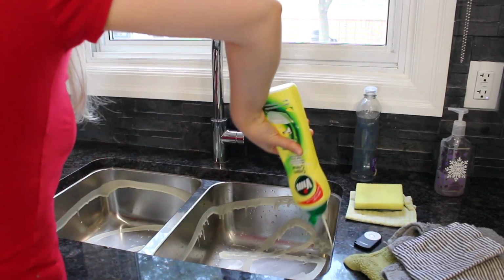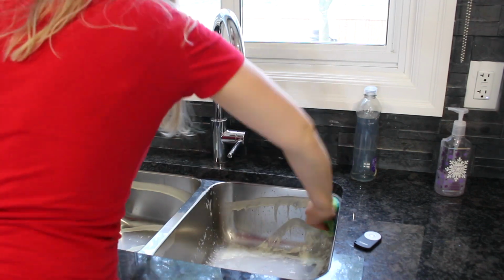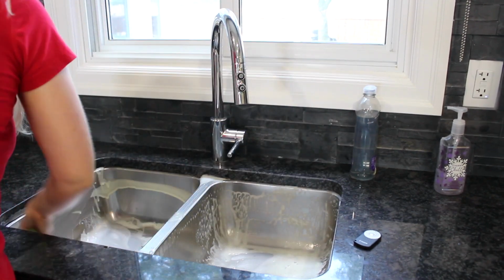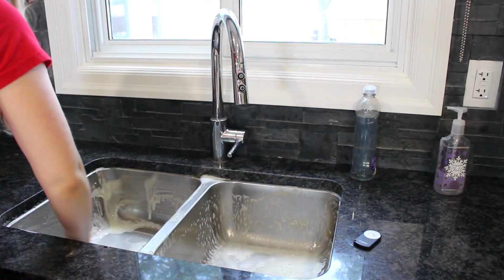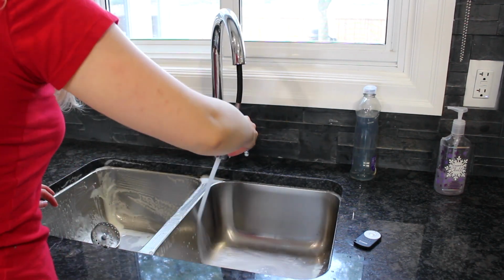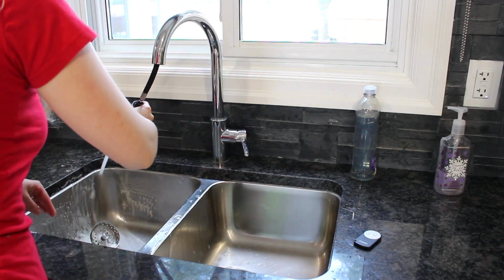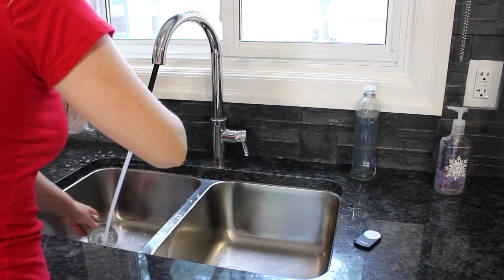I like a clean sink. I'm obsessed with the feeling, so I just use Vim to clean my sink. If you are the type of person that likes to soak vegetables or clean vegetables in your sink, I use a separate bowl, but if you use your sink to clean your produce, I definitely would not recommend using Vim. I would recommend using vinegar and water or a more natural product.